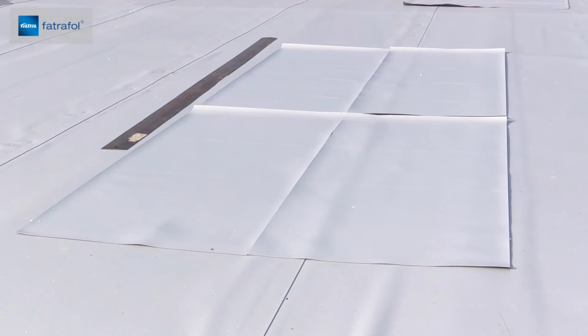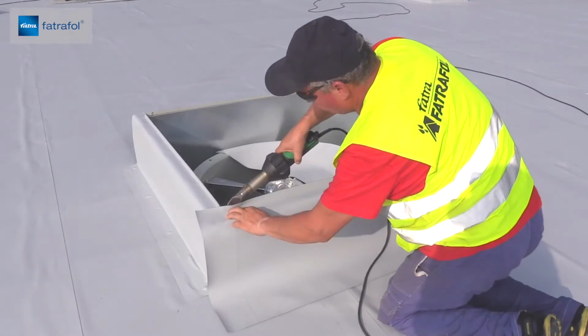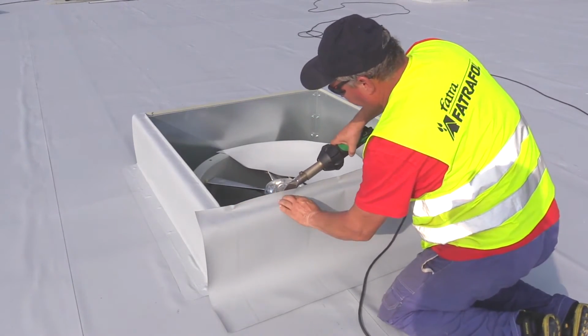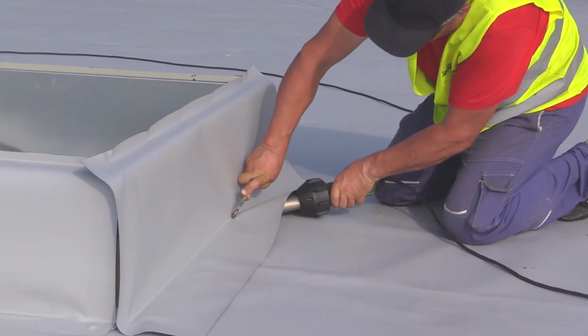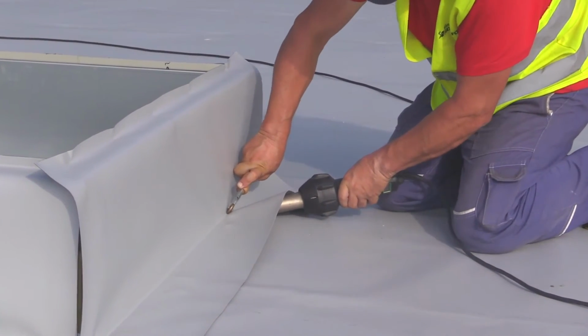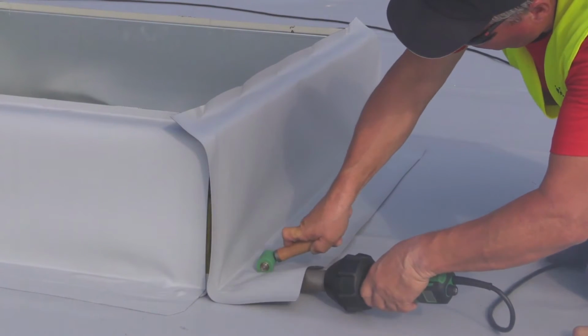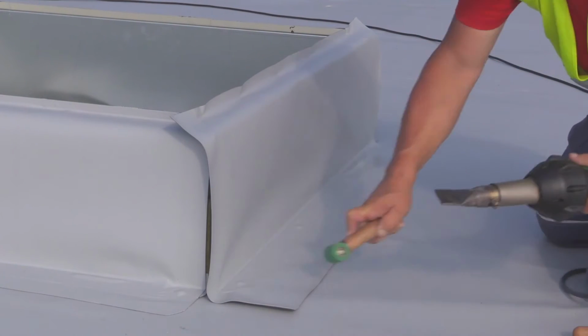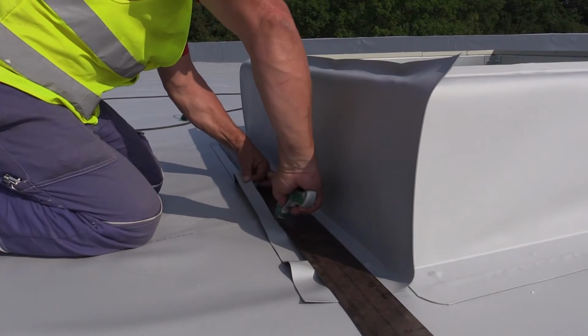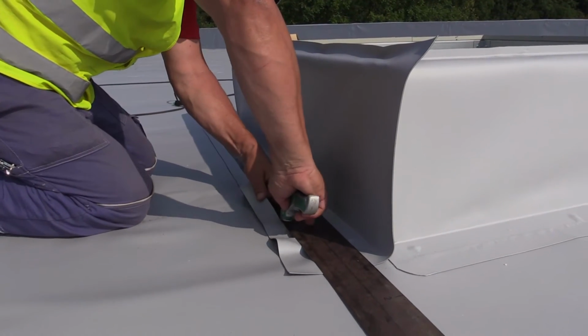To transfer the waterproofing cover to the vertical surface, use a strip of FATRAFOL 810 membrane. Fix the upper edge of the membrane strip to the previously installed plastic coated profile by point hot air weld. Straighten the membrane strip and weld it to the inner corner profile. Cut off the membrane overlap along a flexible steel straight edge.